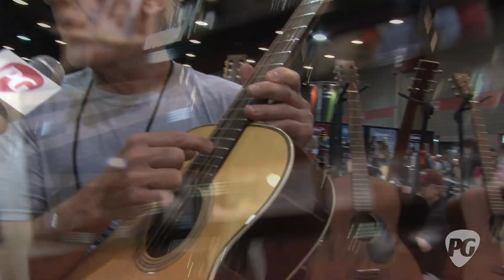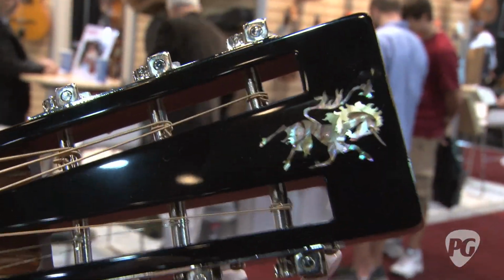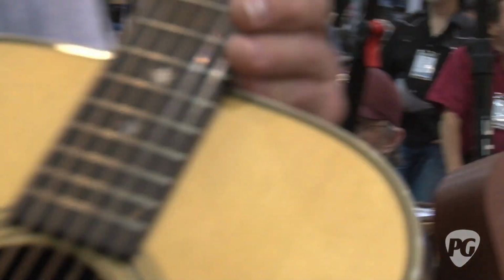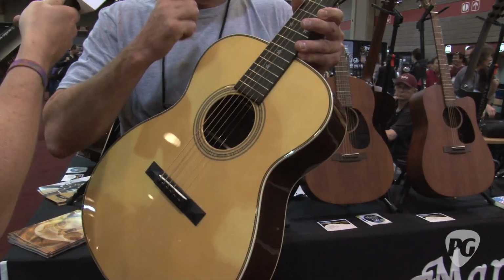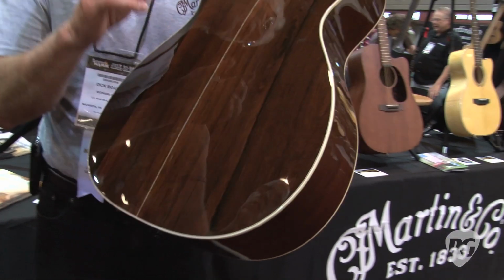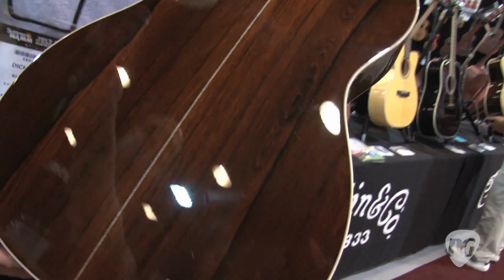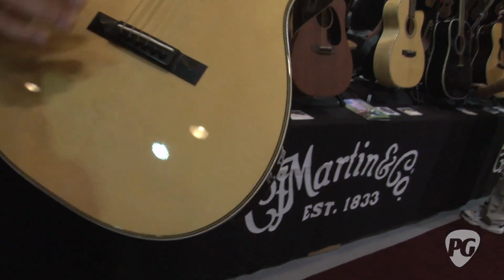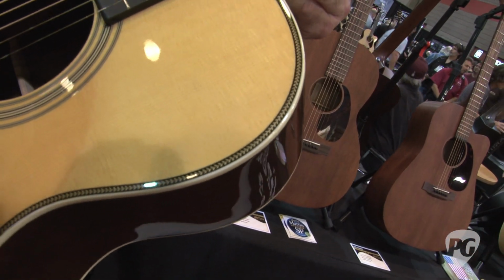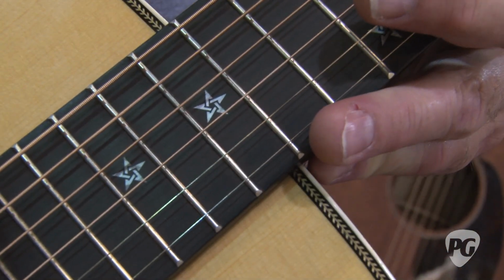This has John Renbourn's Pentangles on the fingerboard, as well as a beautiful unicorn inlay from one of his albums. This is an orchestra model, really great for fingerstyle, but also very versatile for rhythm guitar. This is Adirondack spruce with Madagascar rosewood back and sides. Herringbone trim, scallop braces, a really professional guitar. And John is playing these, and we're so honored to have an involvement with him and all the tens of thousands of professional Martin guitarists.